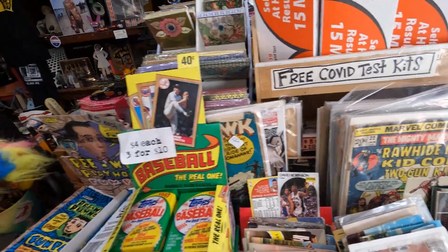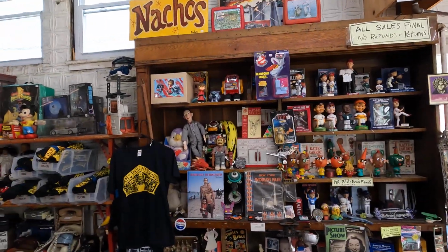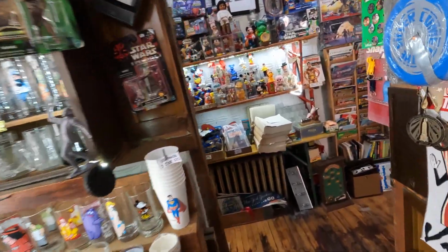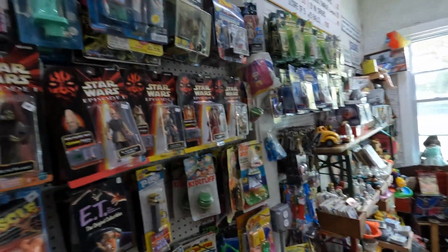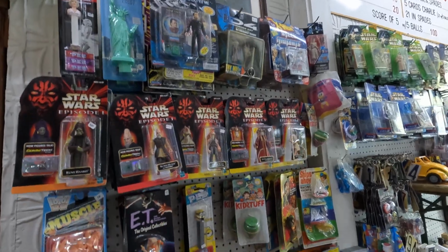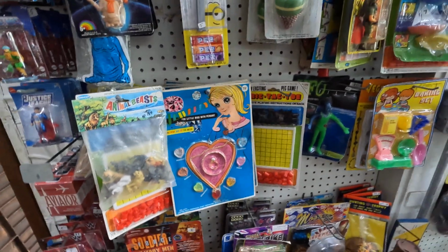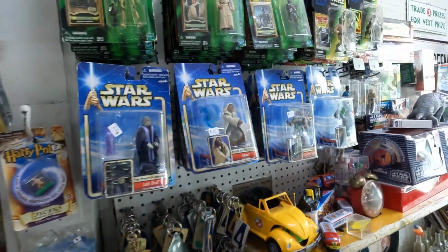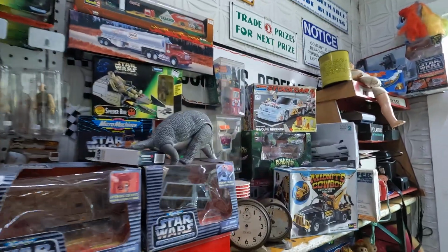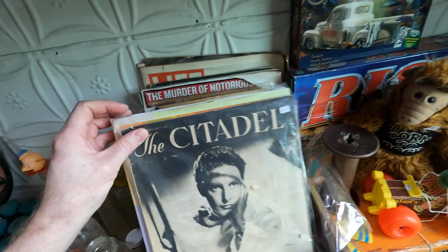Golden Age stuff. Tons of fun stuff behind the counter. Alright, let's go into the back area here. There's a ton more stuff on display. We have carded figures right here. Oh, these are cool. Old dime store toys. And more action figures. Tons of action figures. Old magazines. I kind of want to dig through those too.